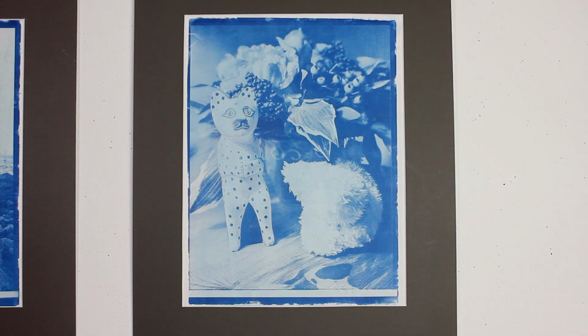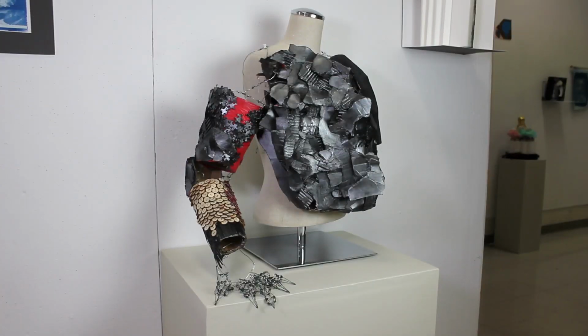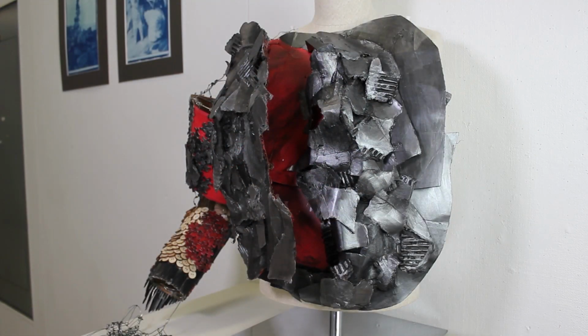Making this was really exciting because I'd never done a cyanotype before. The next piece is a wearable sculpture titled Leif's Gauntlet. With this piece, I wanted to tackle the idea of emotional wounds and the armor people build around themselves as protection from similar experiences. I used the red section underneath the part of the chest that moves to represent the metaphorical wound, and I painted most of the rest of it silver to make it appear more similar to armor.